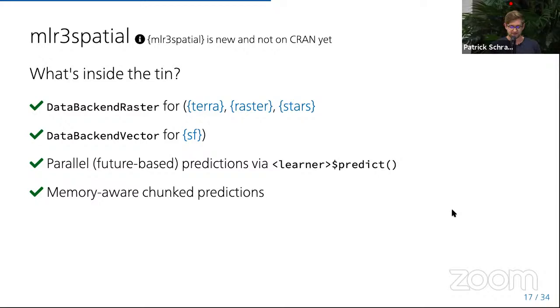We have parallelized future-based predictions, which means if you do a prediction on a large raster, you can parallelize this prediction. Usually it takes quite long to do large predictions on large raster objects if you have a high resolution and many values, or you want to go for a worldwide prediction.